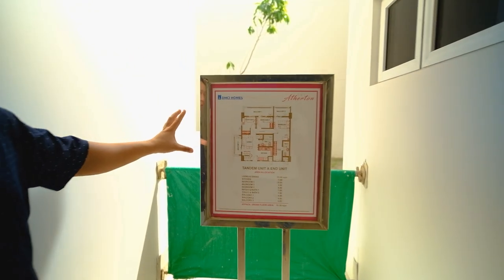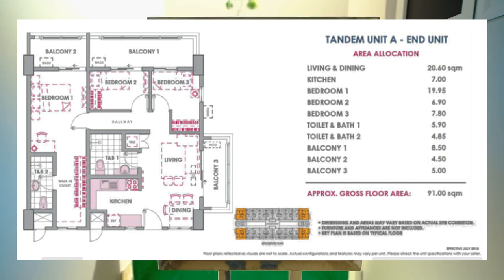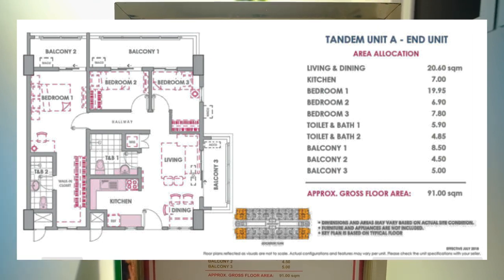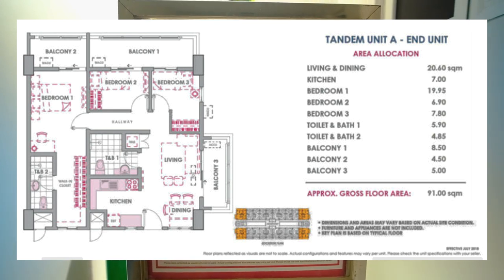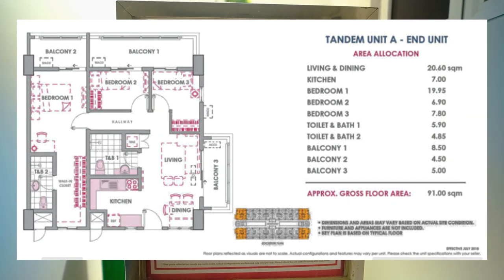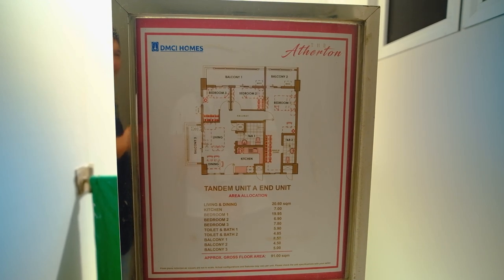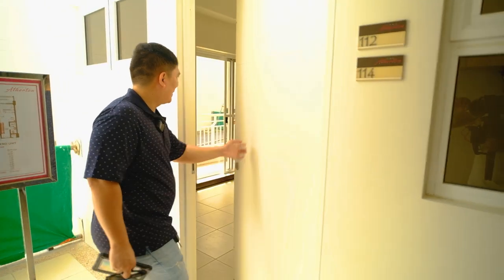This unit layout. For Atherton, yung mga three bedrooms natin are mandatory tandem units, which means this is a two bedroom unit and it was combined to its adjacent one bedroom unit, kaya siya naging tandem. So the size is 91 square meters. That's relatively bigger than our usual three bedroom unit na nasa 78 to mga 84 square meters for most of our other projects. Kaya mas malaki ang tandem unit na to. And yeah, so I think let's go inside and have a look as to what this tandem unit looks like.